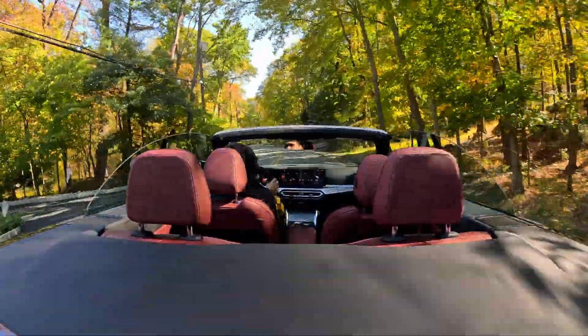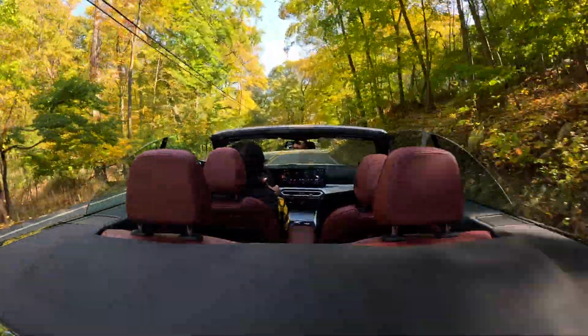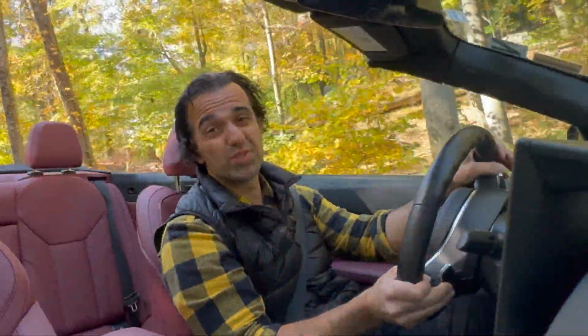In these seats, quite frankly, you can't fit people there unless people have very short legs. So do you really need a 4-door convertible? Might as well stick to a 2-seater.